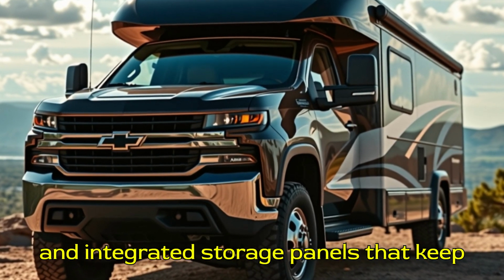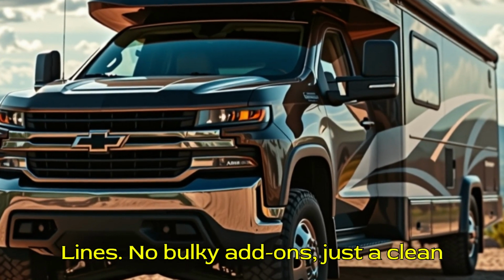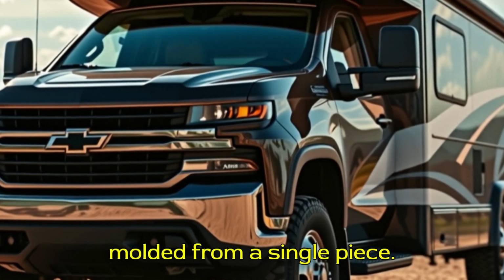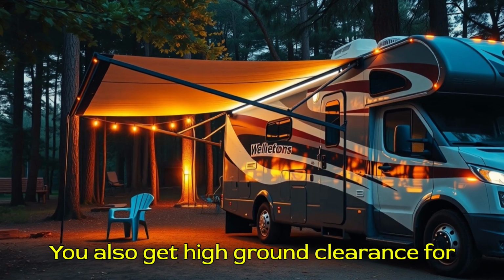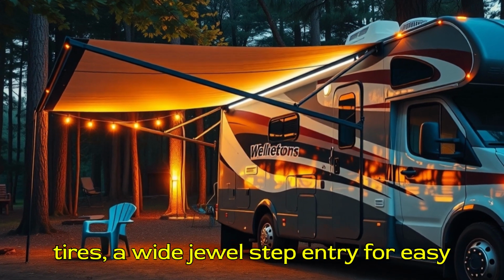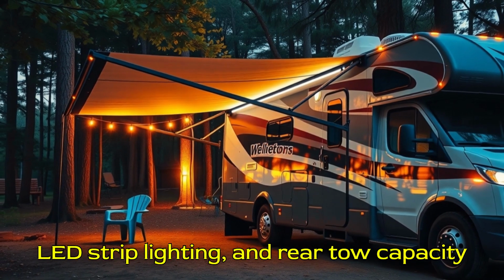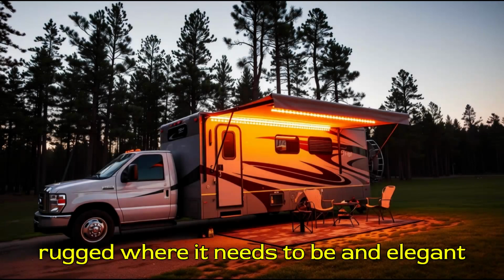Move to the side and you notice the aerodynamically curved body, sleek edges, flush windows, and integrated storage panels that keep the entire structure smooth. No messy lines, no bulky add-ons, just a clean, modern aesthetic that looks like it was molded from a single piece. You also get high ground clearance for off-grid terrain, heavy-duty all-terrain tires, a wide dual-step entry for easy access, an optional electric awning with LED strip lighting, and rear tow capacity for additional trailers or toys. It's rugged where it needs to be, and elegant everywhere else.